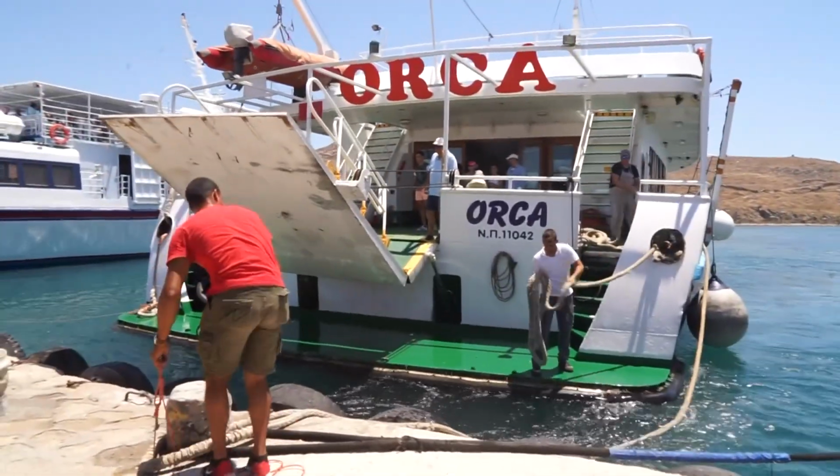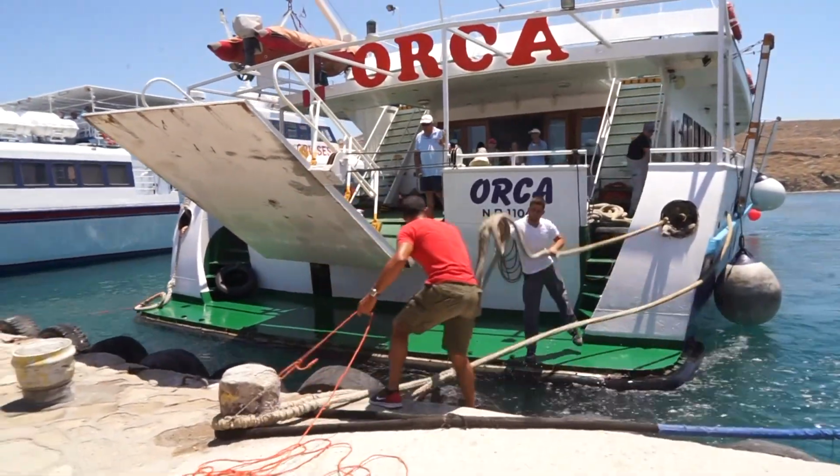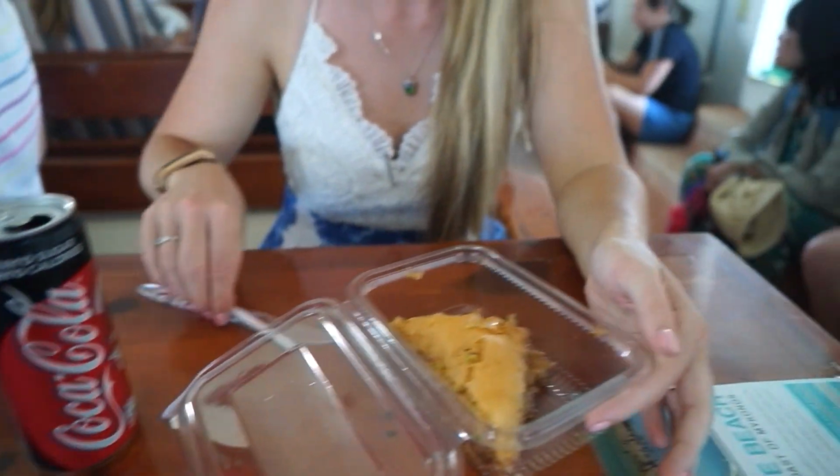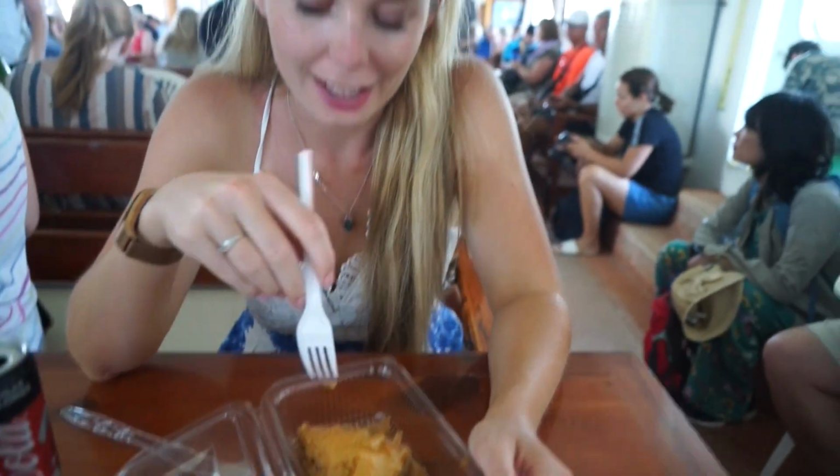Okay, we made it on our ferry, and we have ferry snacks because there's a bar on here, so we have a drink, and then we have some baklava. Try the ferry baklava. Yeah, it's like train sandwich.